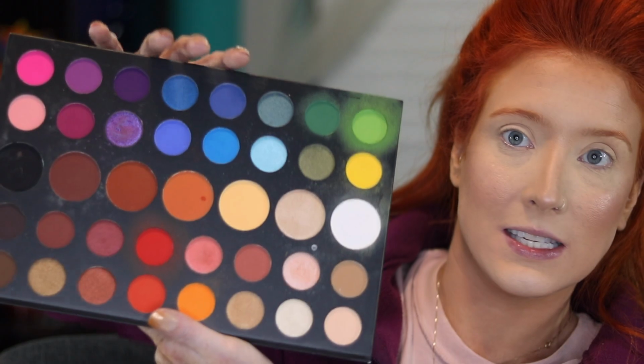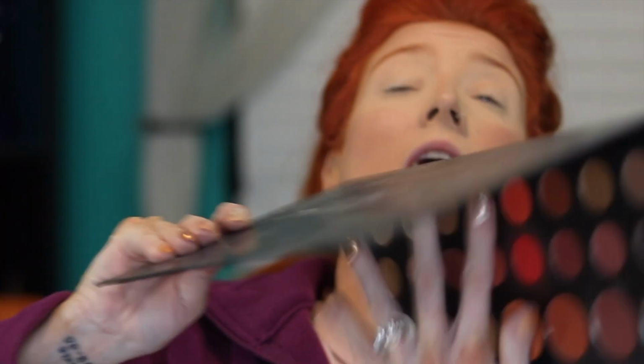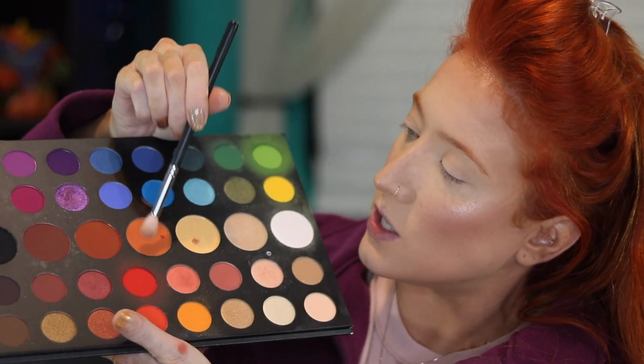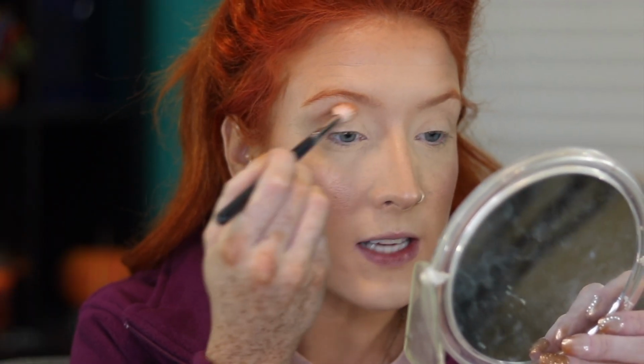One thing I love about this palette is that I can set it on my table just like this. I like that aspect of this palette. So I think what I want to do first is, I got stuff on my other, whatever, it's fine. I'm going to use this shade right here and just start buffing it right into my crease as my transition shade.